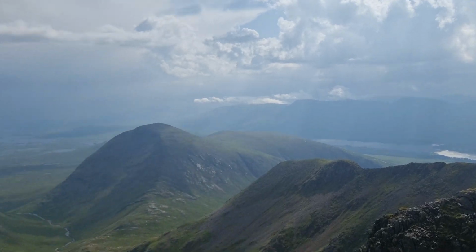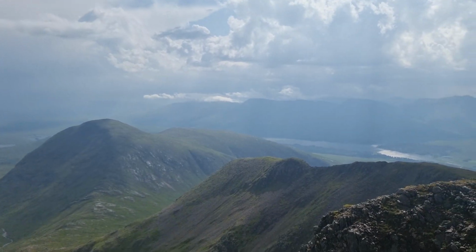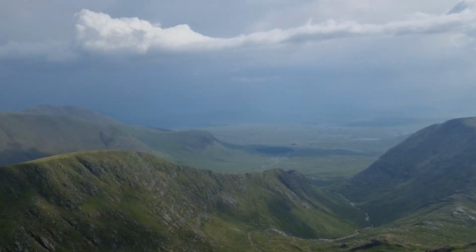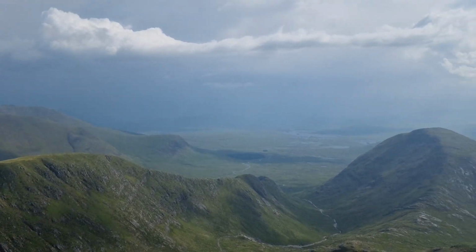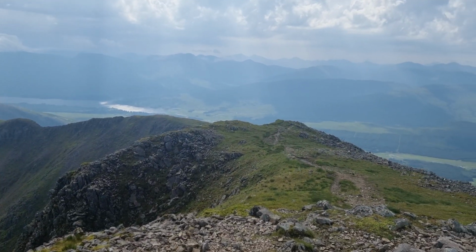Certainly doesn't look like it's going to get that bad now. The wind is coming from straight ahead. There is some bad stuff over there, but I think that's been passed earlier, so we'll see how it goes.